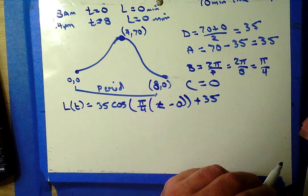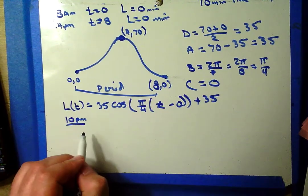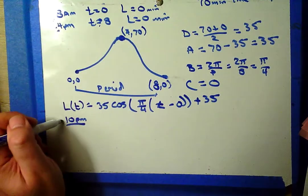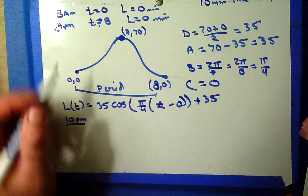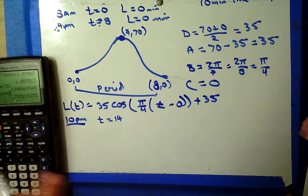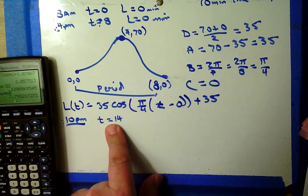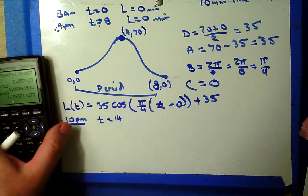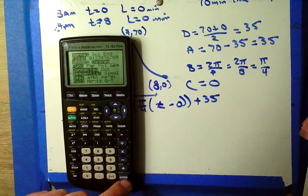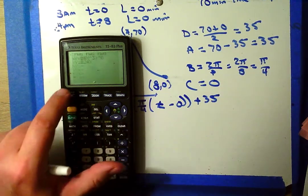Use your model to determine the wait time at 10 p.m. Well, 4 p.m. was 8, and 10 p.m. is 6 hours after that. So 8 plus 6, t equals 14. So I want to put this model into my calculator, and I want to plug this in to see what line length I get at 10 p.m. Remember, we're doing a trig graph, so we want our mode to be in radians. Don't forget this now, and don't forget this when you take the assessment.